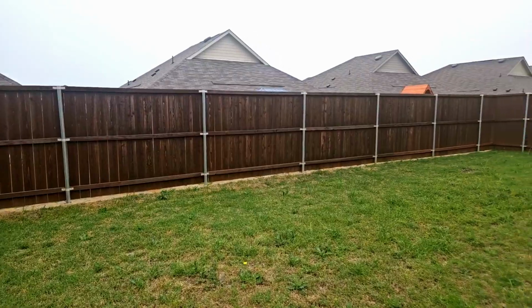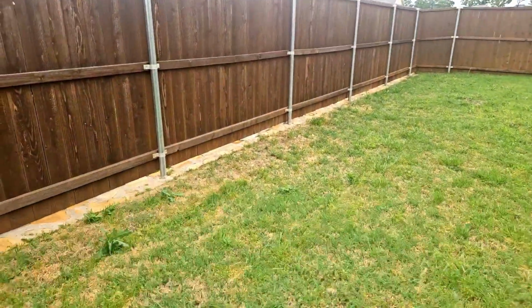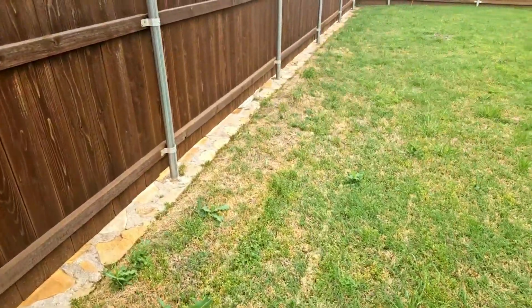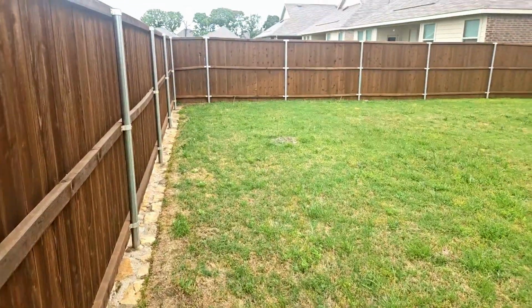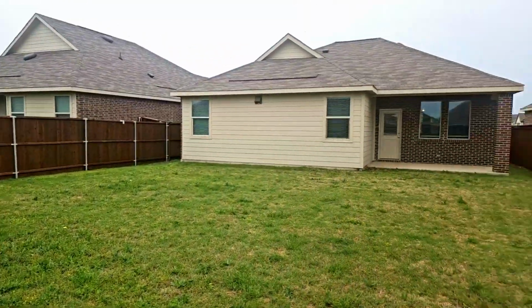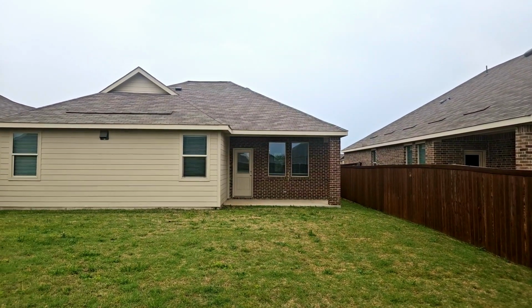6-foot wood fence. You got the metal post. Now, one thing you got to remember, you can see right here, this is a retaining wall, and depending on where that retaining wall lies, on whose property, that's who is going to be responsible for that. So it's one thing that people don't really realize. They may be responsible for a retaining wall.